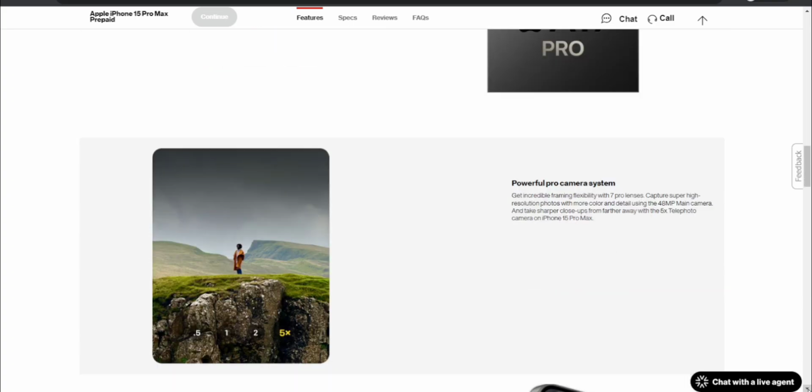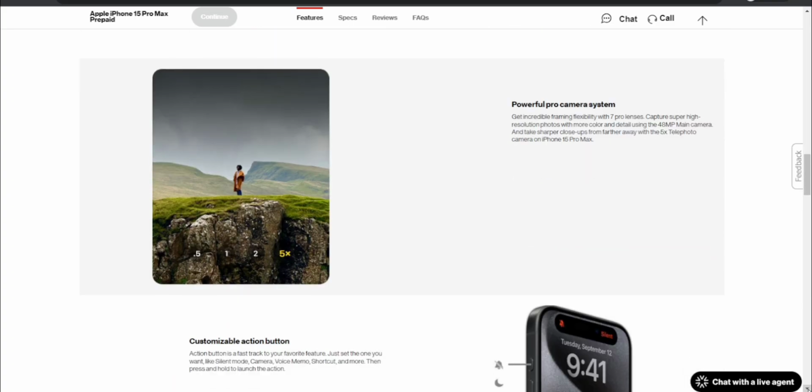Powerful pro camera system. Get incredible framing and flexibility with 7 pro lenses. Capture super high resolution photos with more color and detail using the 48 megapixel main camera, and take sharper close-ups from far away with the 5x telephoto camera on iPhone 15 Pro Max.